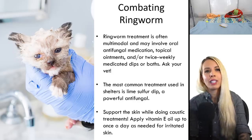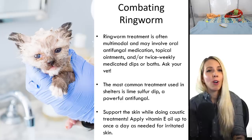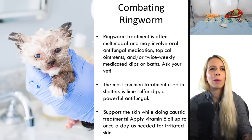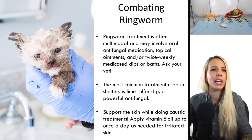The thing that I will say is that the most common is the lime sulfur dip. Powerful antifungal, smells really nasty, probably something you'll encounter if you work with ringworm kittens, but don't be afraid to use this. Just put some gloves on and you'll get through it.